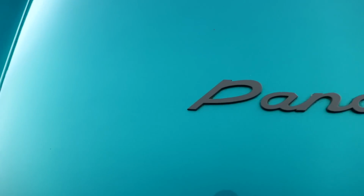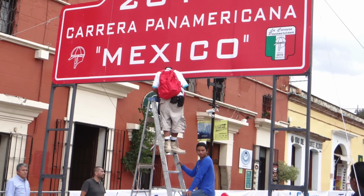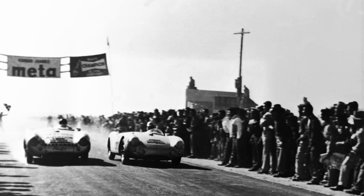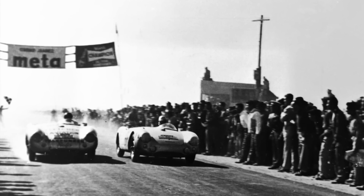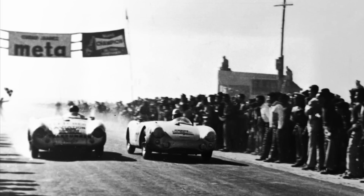Right, before we go anywhere, we'd better explain the absolute mouthful of a name. It actually derives from a famous race which delivered notable success for Porsche. I'm talking about the Carrera Panamericana, with Carrera of course being the Spanish word for race. This was a rally through Mexico which took place between 1950 and 1954.